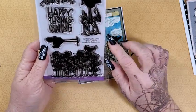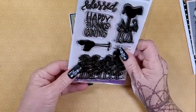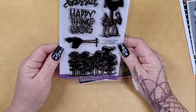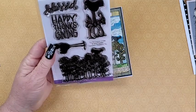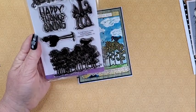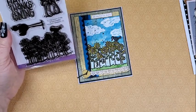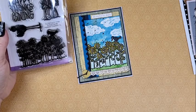This is created by Nola Chandler as the artist for Impression Obsession. This was part of the September 1 release. And if you are unaware, Impression Obsession is closing their doors. They're going out of business after close to 30 years. They've had a very long run, and it's time. It's just time for the owner to do something different, something new with her life. And so here we are.